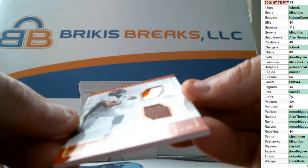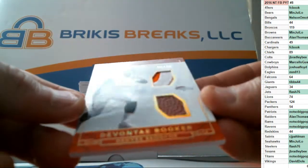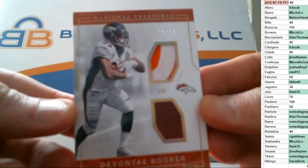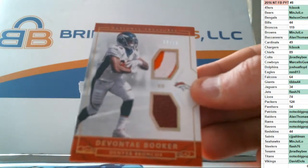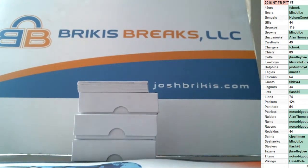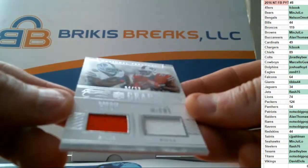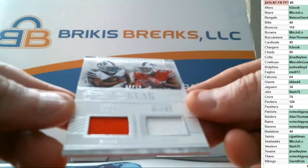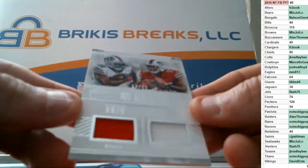Next card is numbered to 10, 8 of 10, dual relic jersey ball, Devontae Booker for the Broncos. Devontae Booker, numbered to 10 for the Broncos. Dual jersey for the Bills, Reggie Bush and Shady McCoy. Reggie Bush and Shady McCoy for the Bills.